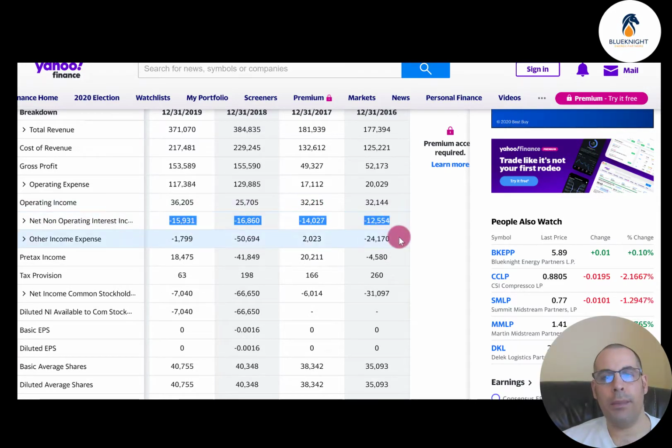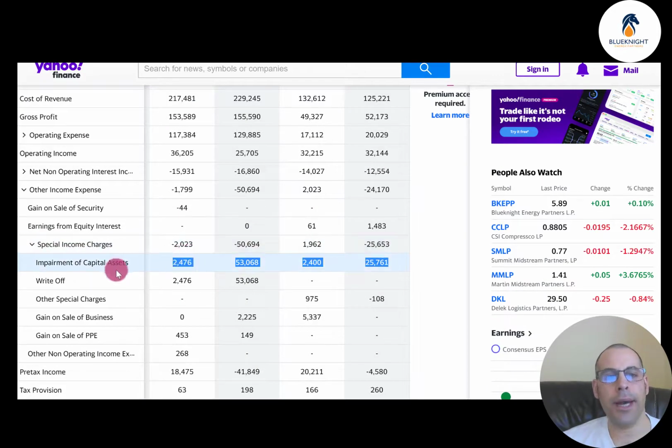Below the interest payment is other, and the other items are usually not predictable. They can come at any time, and they could be really big or really small. Impairment of assets is bringing down their net income, especially in 2018. It brought it down $53 million. Companies need to look at their balance sheet periodically to make sure the assets aren't overstated. Common assets that become impaired are accounts receivable, goodwill, and long-term fixed assets.